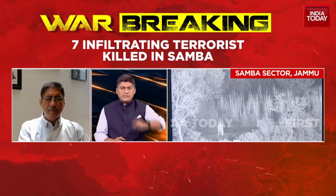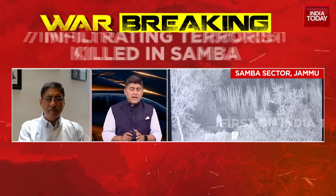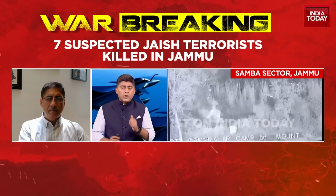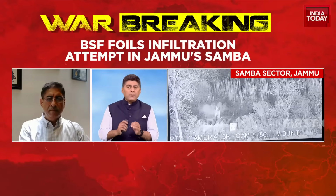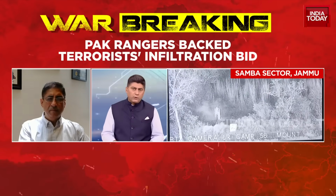The images that we're seeing right now of 7 Jaish-e-Mohammad terrorists being neutralized as they attempted to infiltrate, not along the LoC but across the IB, show the use of handheld thermal imagers and LOROS. Tell me more about the efforts being made to make the battlefield more transparent for our warriors.